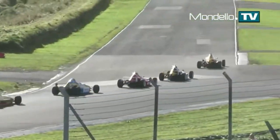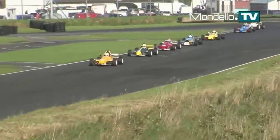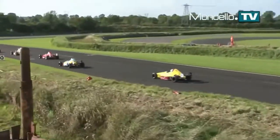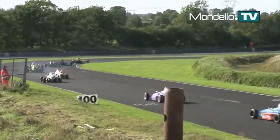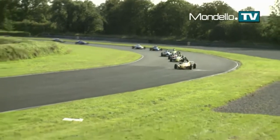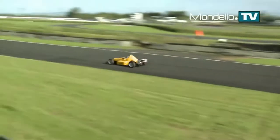He'll be absolutely delighted with this one. But I think the major one for me was that move around the outside of Tristan Quinn at turn 3. I think, as Barry said, it's win it or bin it for him today in this race, Matt, and he doesn't want to finish second or third. So that was a brave move around the outside. But Hardy's a danger man.